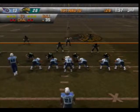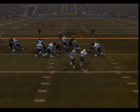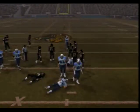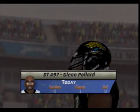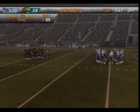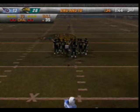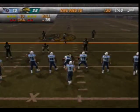Watch the snap down. Only one man back. Looking to run it here. Pollard comes up to make the play at the 35. Unusual call in this situation, John. Generally, you're going to see a pass of some kind in that situation. Ball on their own 35.